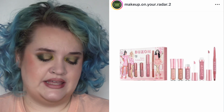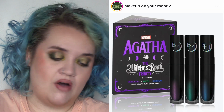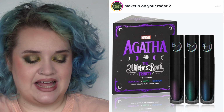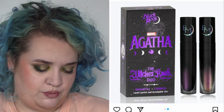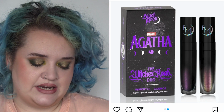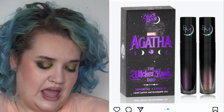Okay, these are pretty cool. These are the Black Moon Cosmetics x Marvel Agatha the Witch's Road Trinity. It's three metallic liquid lipsticks. You've got a purple, a deep green, and a navy blue, and then they've also got a duo which are Cosmic Eye Dust and an Immortal Black Metal liquid lipstick.